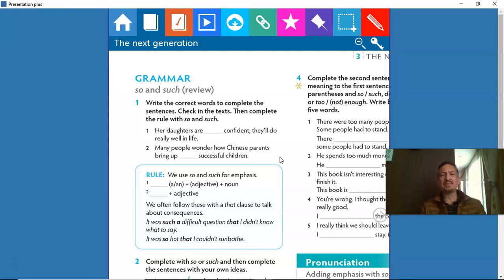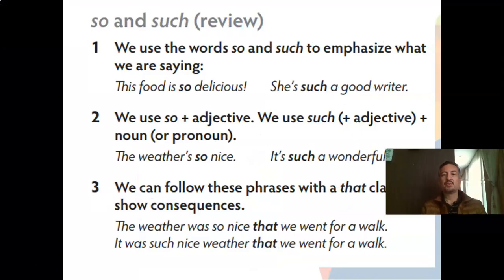So what is this? What are these words, such and so? Okay, let's take a look at this. So when do we use the words so and such? So let's take a look. We use the words so and such to emphasize what we are saying. We want to give an emphasis.